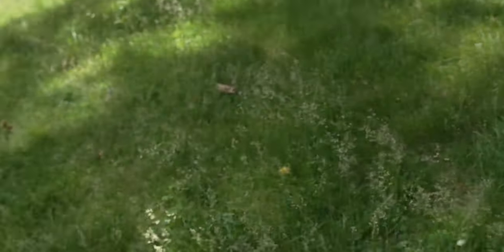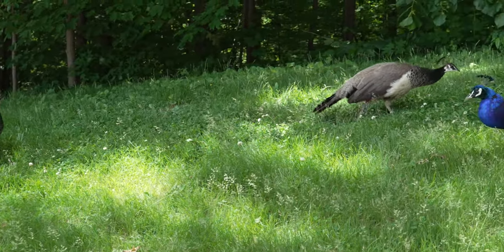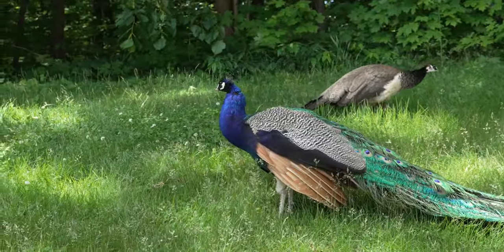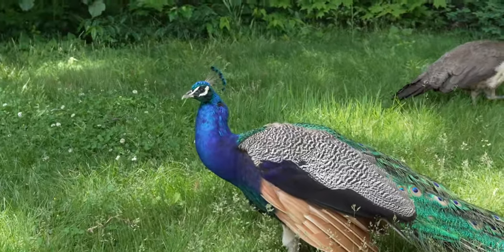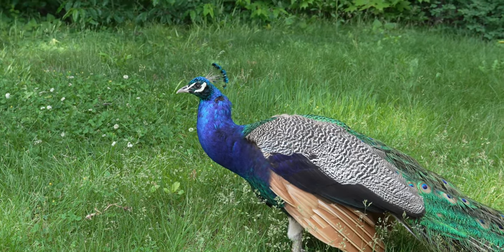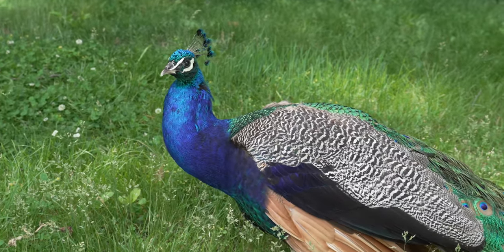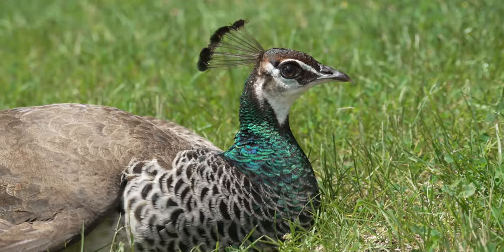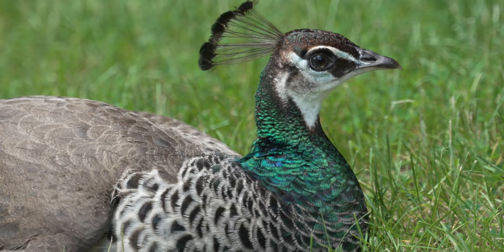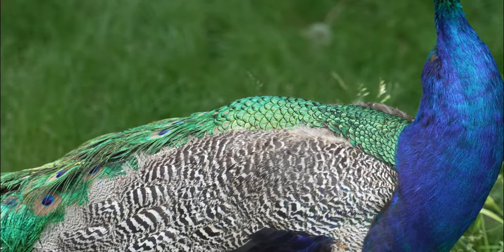Peacock. Peacock? Oh, look at that. A male and two female. Oh yeah, there's another one over there. Pretty. Let's just see how pretty this thing is. Look at, whoa, look at that. Look at this beautiful bird. Look how beautiful it is. Easily sitting down there. Look how beautiful this is.